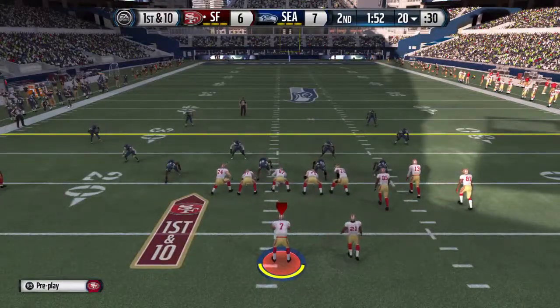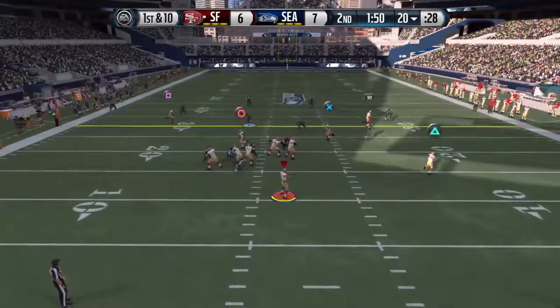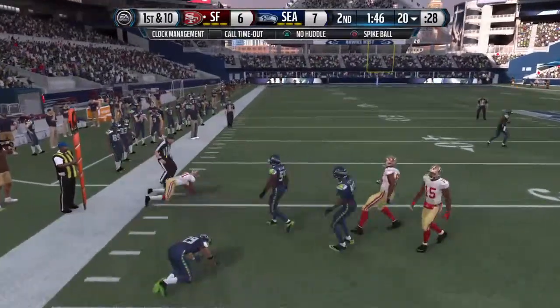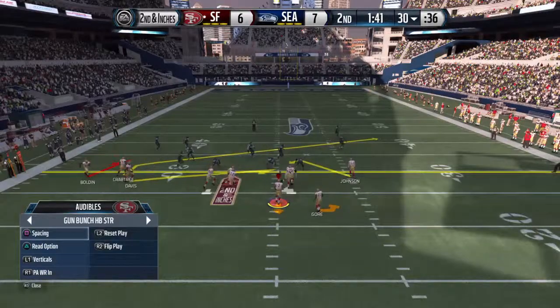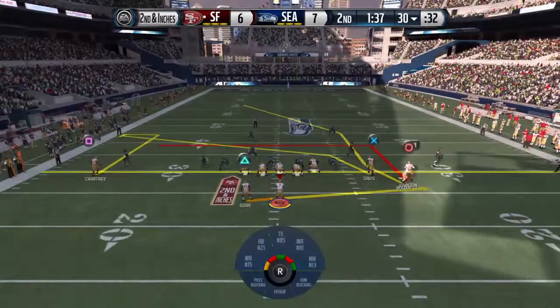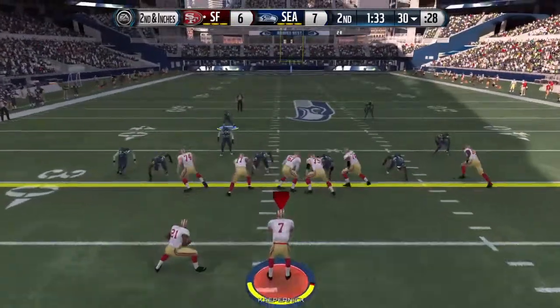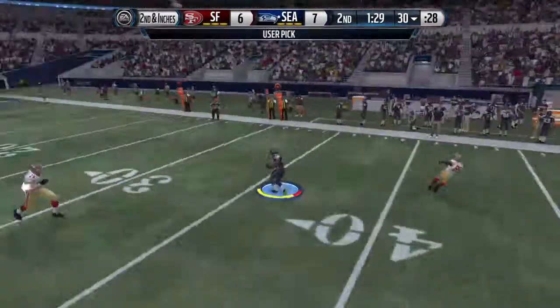Wide receivers are bunched up. First and 10. Looks to his left. Jumps into the air and pulls it down. Met by Thomas. So they complete that one, yet it's still second down. Time for the hurry up offense. Throwing now to his left. Interception.